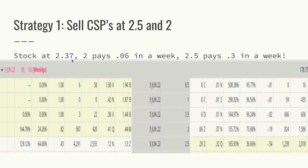So the stock's at $2.37. The $2 strike will pay $6. But if you do 6 divided by 2, you'd get 3% on your money in 1 week. And as you saw in the chart before, there's a fairly low likelihood it's going to go down to 2.